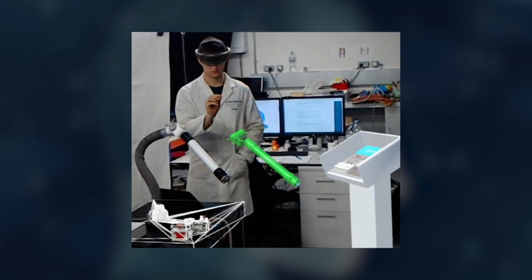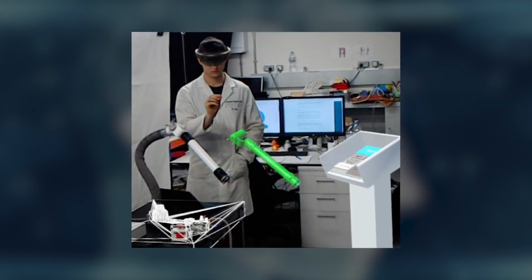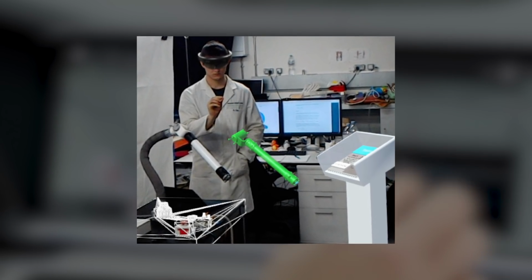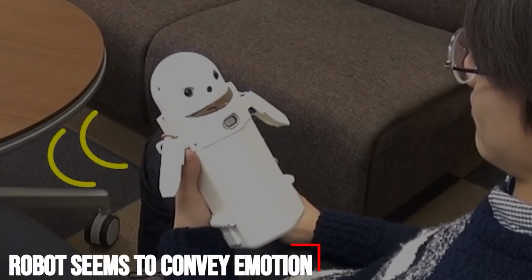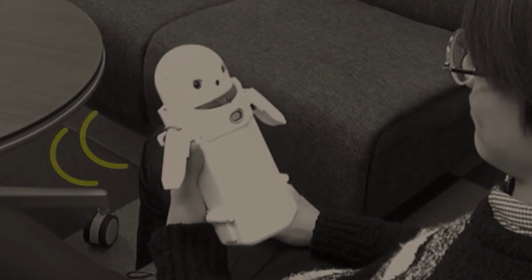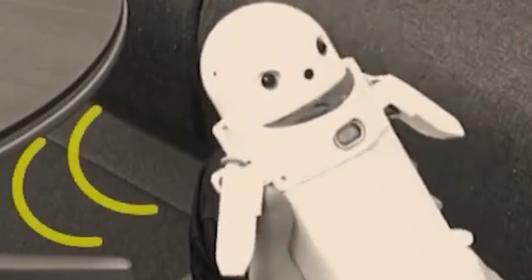They then adjust the robotic arm until it matches the template, which turns green on successful configuration so that the robot can be locked into place. Robot seems to convey emotion. Precision, effectiveness, and efficiency are understandable, but expecting emotions from robots?